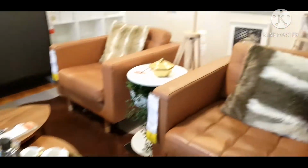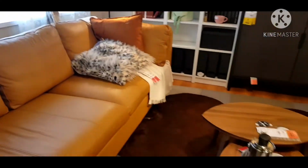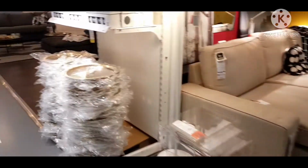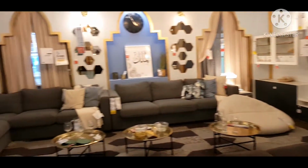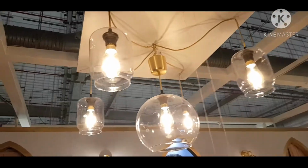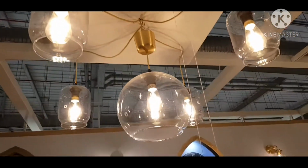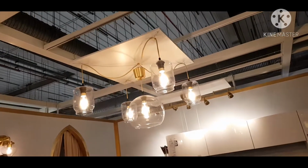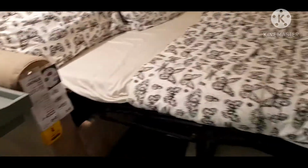All the ideas how to fix your room are here in IKEA. They set up some furnitures for sale. Your whole room will be like this and it's awesome. Stylish ceiling chandelier. It's just a suggestion. Oh, this is like a sofa bed. You just pull it out and it can be like that.